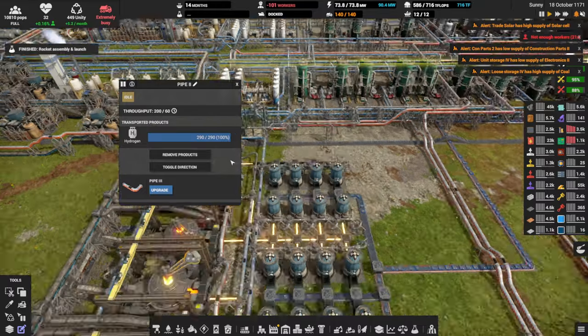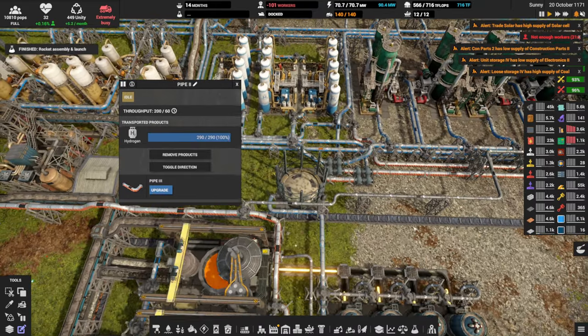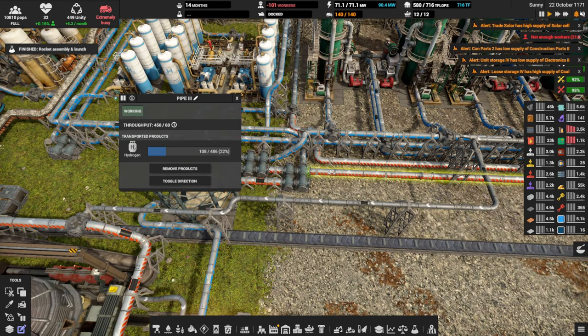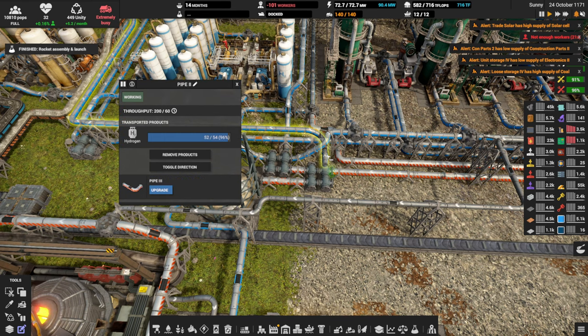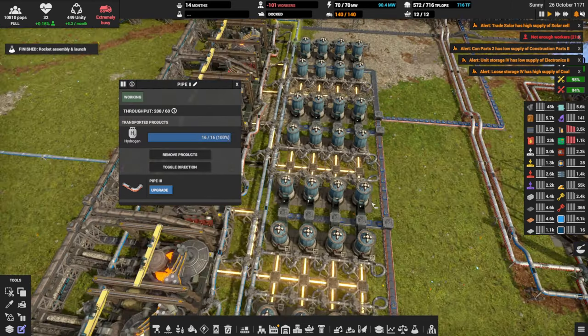Yep. Population is full. Awesome. All right. And wow, we're 100 workers down. Okay, we'll see about whether I can do something about that in a second. On top of that, the rest of the hydrogen, if it can't go that direction, comes in here, goes into a tank. Tank runs these guys.